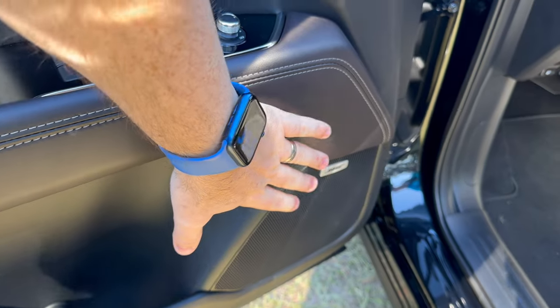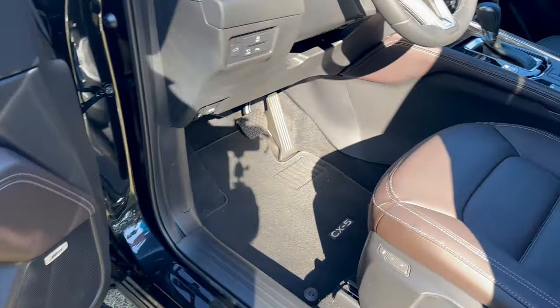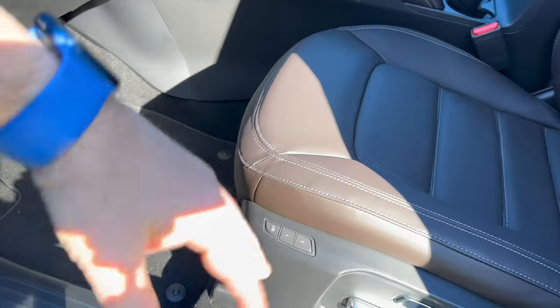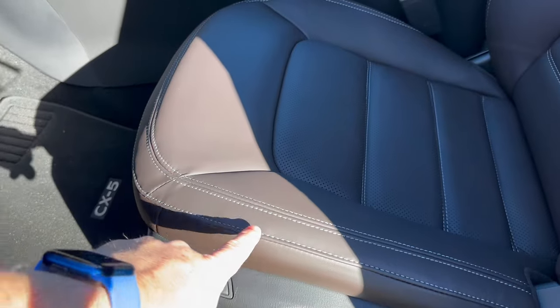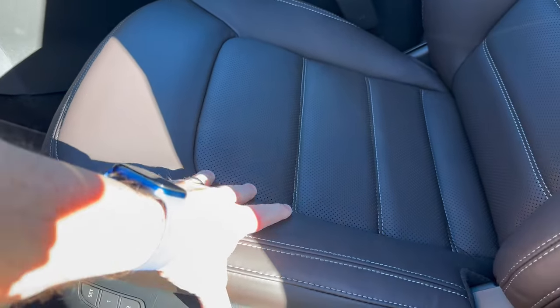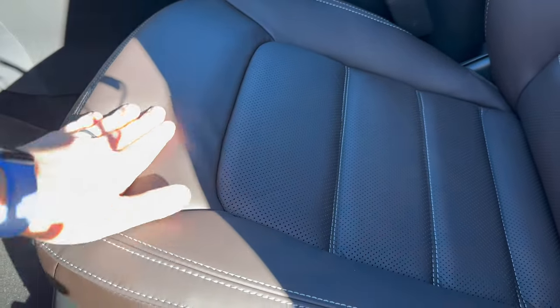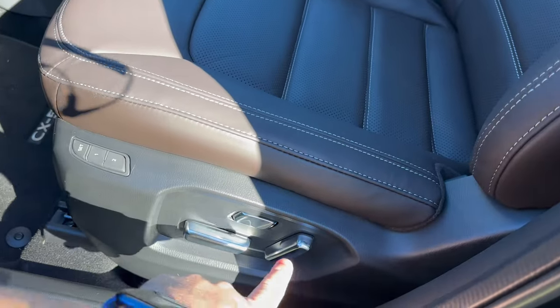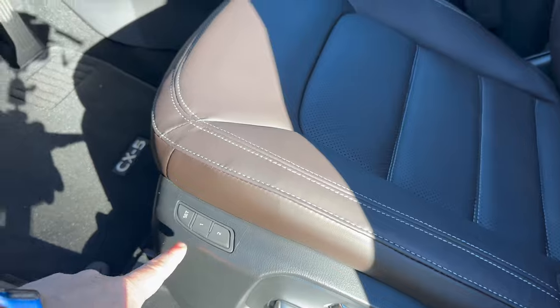Of course, we mentioned the Bose before. Great sound and enjoyable audio. I'm an audiophile. And nowadays more podcasts than audiobooks, but still love to crank out, especially some Beatles. And these new stitches are really elegant. This is my favorite seat in the CX-5 because it's so soft. And you have these accents here on your controls, memory seating, of course.